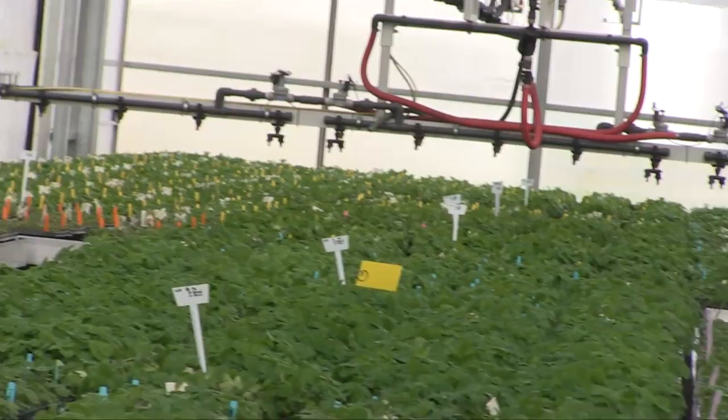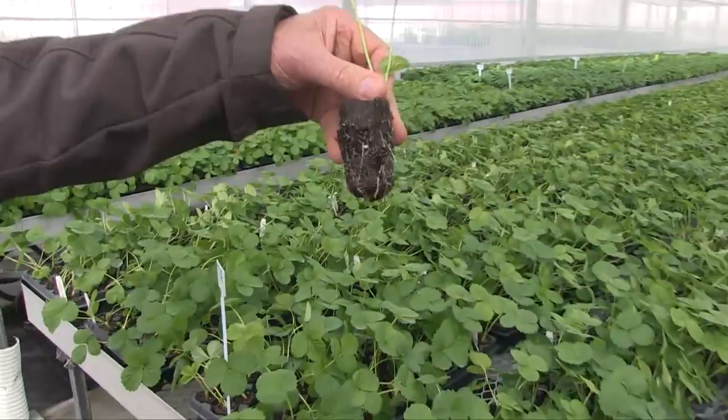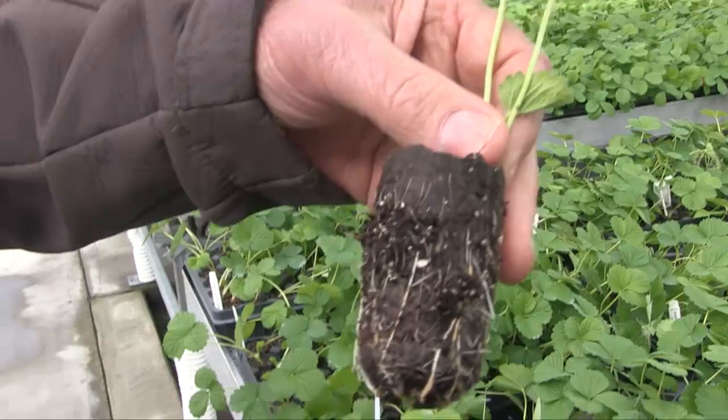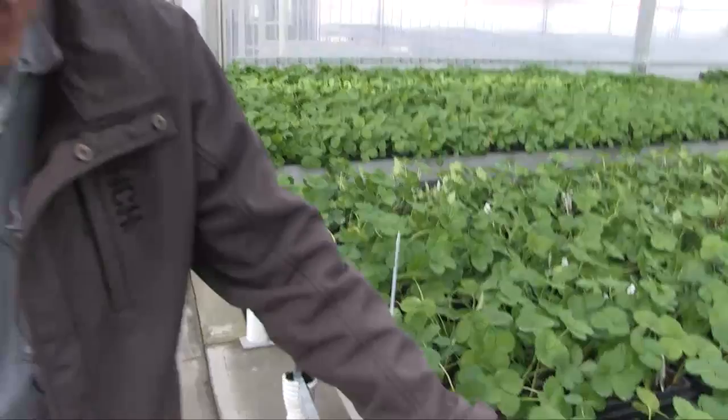As you can tell, it's cool. So these plants now, these are all finished. You see they've got a nice ball of roots, and these are almost ready to go to the field. But in here, it's cooled down. The soft growth is hardened so that when we get ready to plant in April, these plants will be hardened off and ready to go into the field.